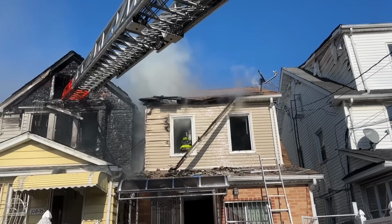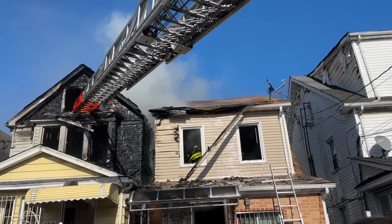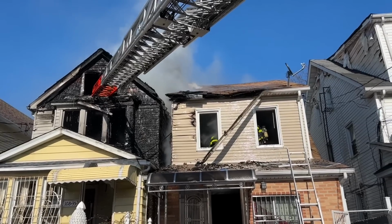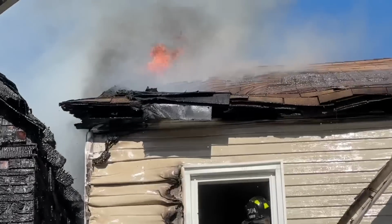Where are you guys operating? We're in the second floor of the exposure portal. 10-4, thank you. Keeps popping out. It's in the tiles up there.